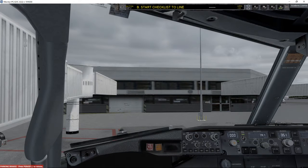Ground, Lima November Whiskey Echo Zulu, request taxi. Lima November Whiskey Echo Zulu, Foxtrot Alpha 9 to holding position runway 35. When on position, contact tower. Fuel checks within 3%. Alpha 9, holding position 35. Tower on 119.1, Lima November Whiskey Echo Zulu. Contact tower on 122.1 when ready.